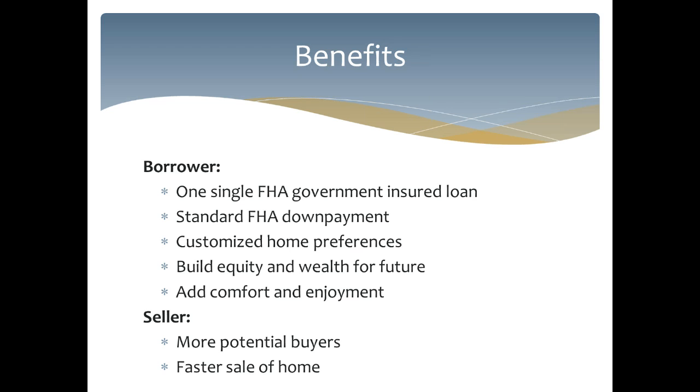Also in the marketplace, as you know, there are a lot of homes out there that could just use a makeover, that could use some repairs. This is a perfect product for that. Your sellers are going to invite more potential buyers into their homes. I have seen where HUD consultants work with realtors, work with loan officers, and go into a home for an open house and do the open house as a 203K. So borrowers walking into that home can visualize the home that could be.